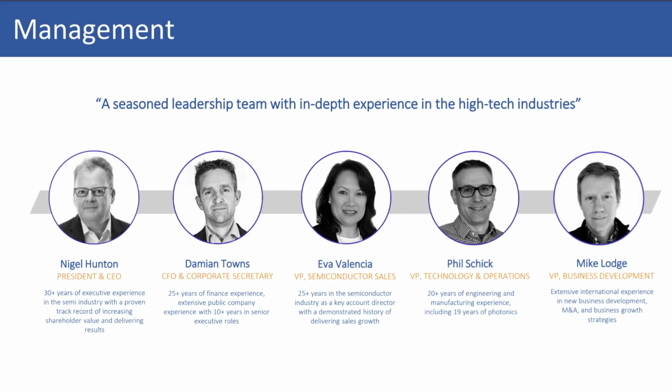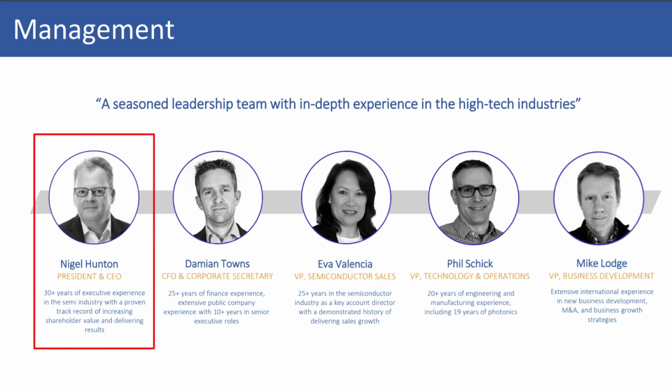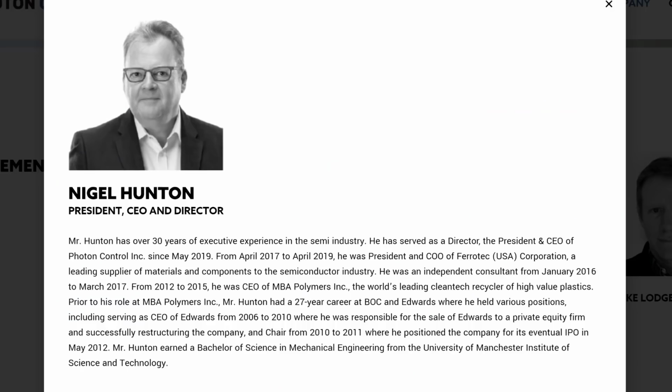So let's now take a look at the management team, starting with the president and CEO, Nigel Hunton. Nigel has over 30 years of leadership experience in the semiconductor industry. He has also served as president and CEO since May 2019, which is a key date to remember because the company has been seeing record revenue and income since he stepped in as CEO and president.